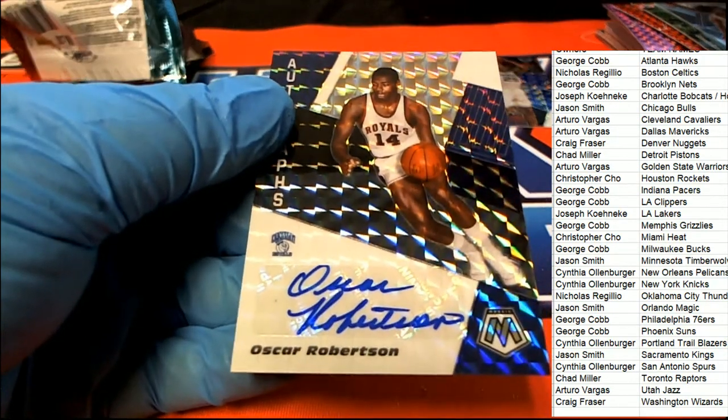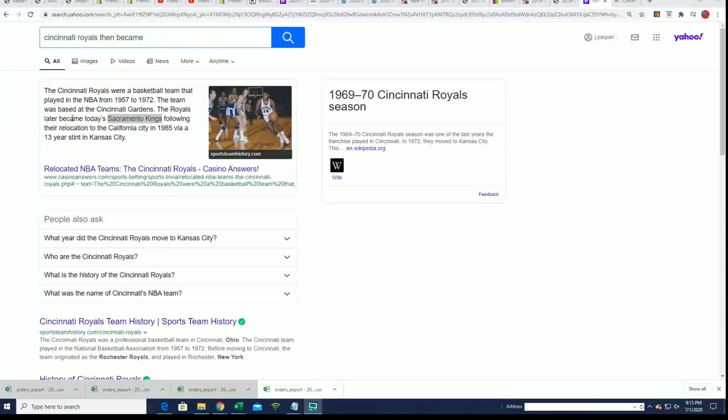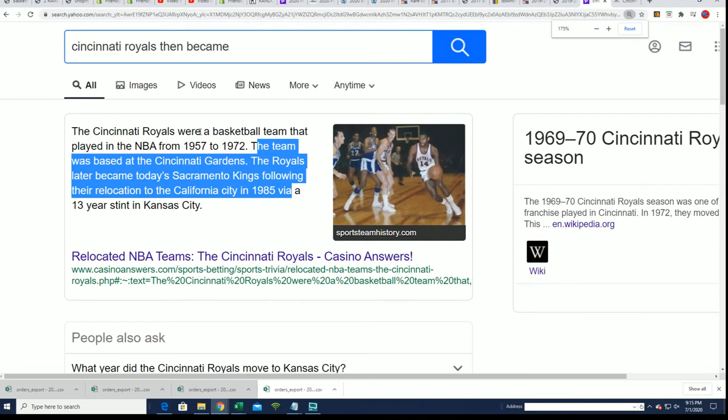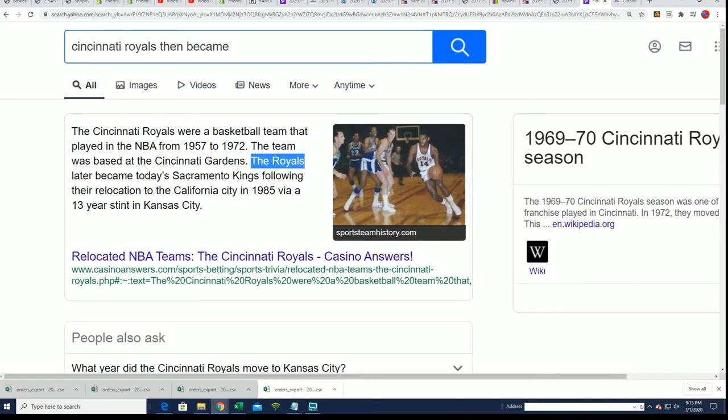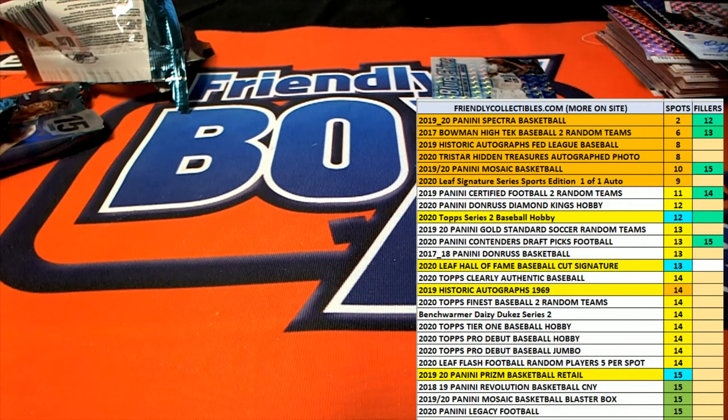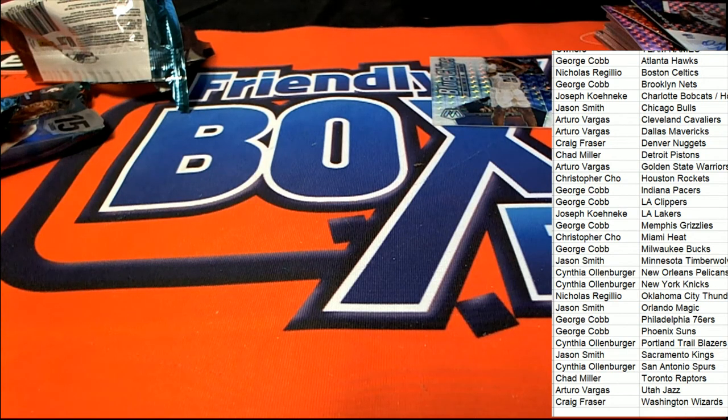So yeah, I had to look that up. I was trying to go by memory and I was a little bit wrong there. I can see that the Royals later became today's Sacramento Kings right here after a 13-year stint in Kansas City. So this gets awarded to the next team that developed from the Royals, because they're not playing, and it's the Sacramento Kings, and that is coming out for Jay. Congratulations with Sacramento, Jay. That's a nice autographed hit in Mosaic, and one of the bigger hits too.